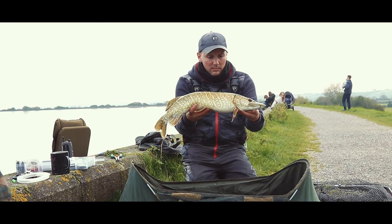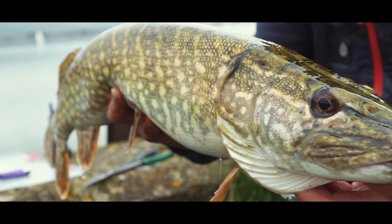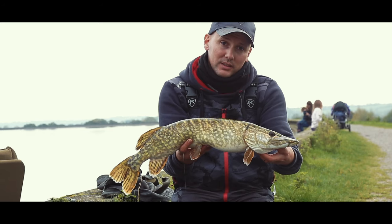And here, beautifully marked again. Lovely little reservoir pike. Not a monster, but it just goes to show the effectiveness of popping up the dead baits and giving them a twitch.